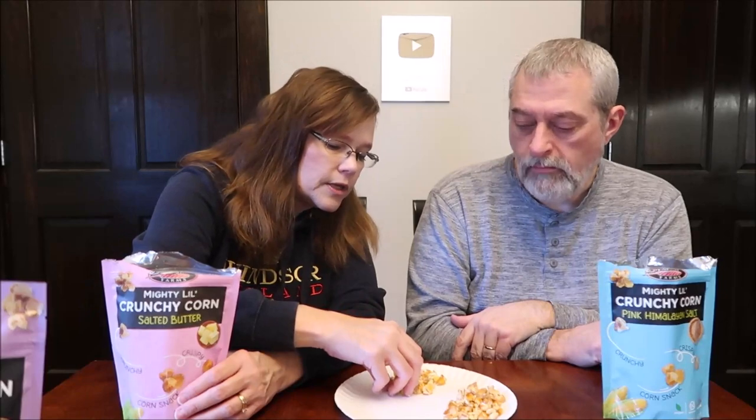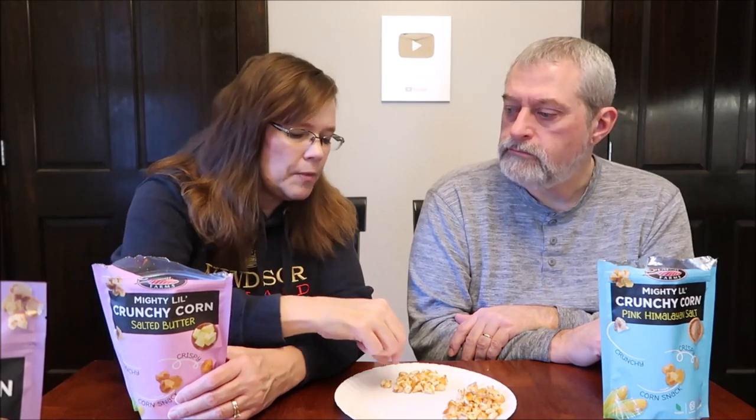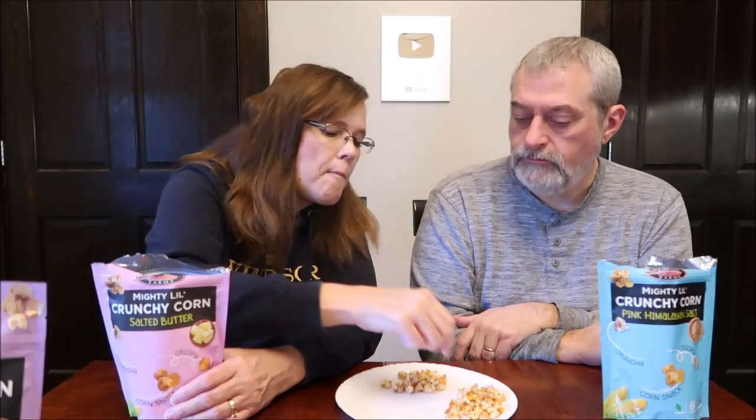Okay, so salted butter. This is same calories, 150. A little bit of butter flavor. I'm not getting it. It's just very light. Well, if you compare that to one of these, there's a difference in the flavor.